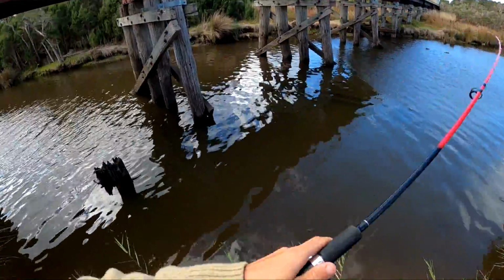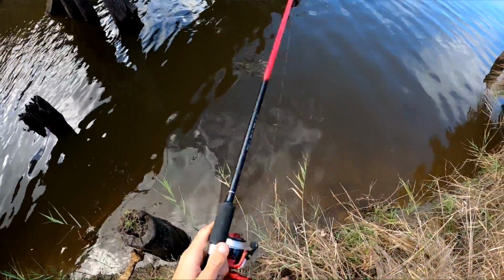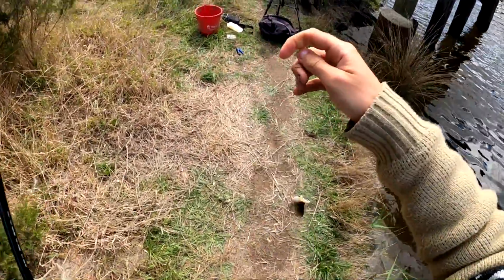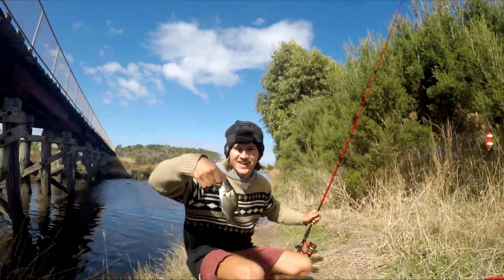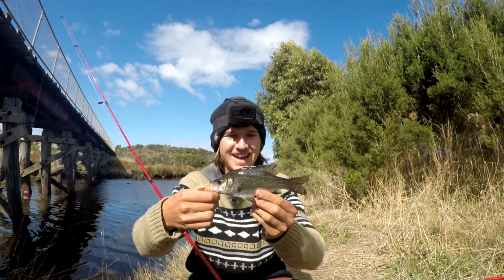There we go. What's that? Is that a salmon? Is that a perch? Yes, that's a perch. Yes. Oh, the other one we lost must have been huge because we just smoked this little fella in. I've never been so happy to see a tiny little perch like this.